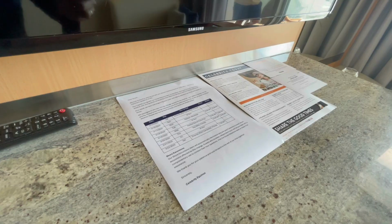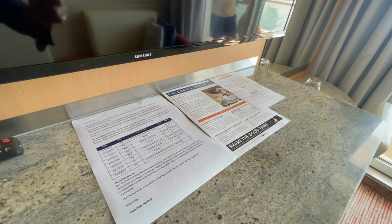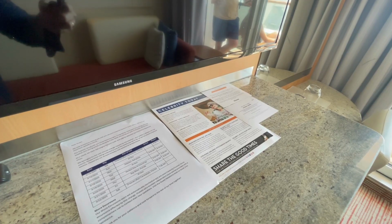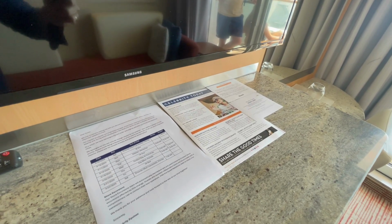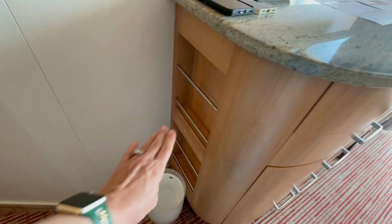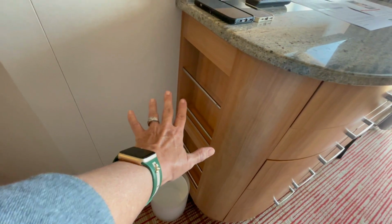You come with, of course, your guest information and your first daily newsletter. I forgot what these are actually called with Celebrity, but it tells you all the happenings on the ship, so that's a lot of fun. Your remote's up here, and then you could stick those kind of things in there.